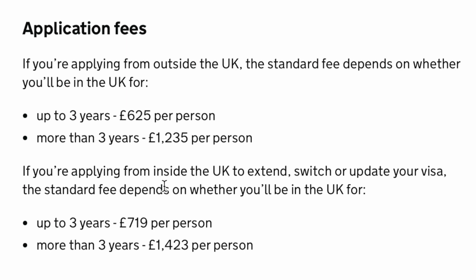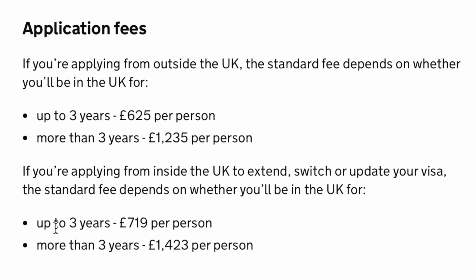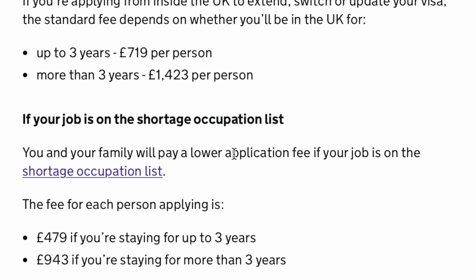If you're applying from inside the UK to extend, switch or update your visa, the standard fee depends on whether you'll be in the UK for up to 3 years. If you're within the UK and you're switching to a skilled worker visa and you're applying for up to 3 years, then the application fee is £719 per person. But if you're applying for more than 3 years, then your application fee would be £1,423 per person.